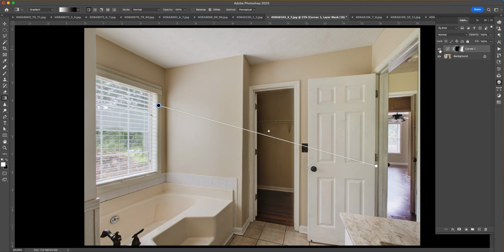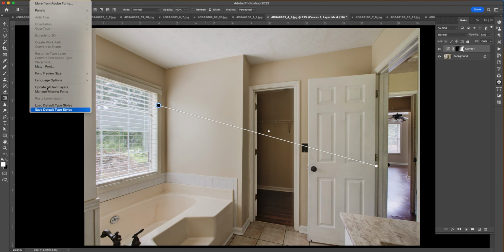If you see how that brightens the right side of the room up, I still feel like it's a little bit too much, so I'm going to dial that down a little bit. Let's flatten the image.